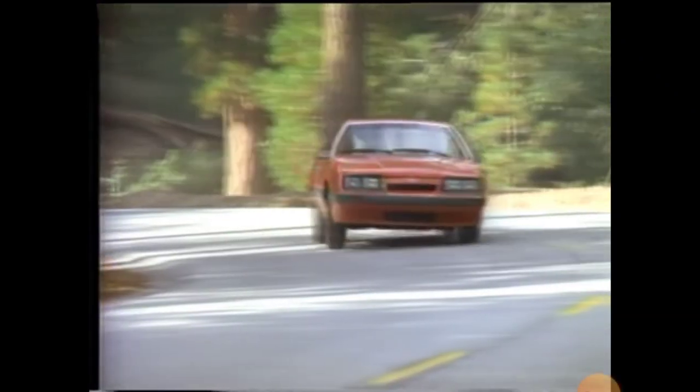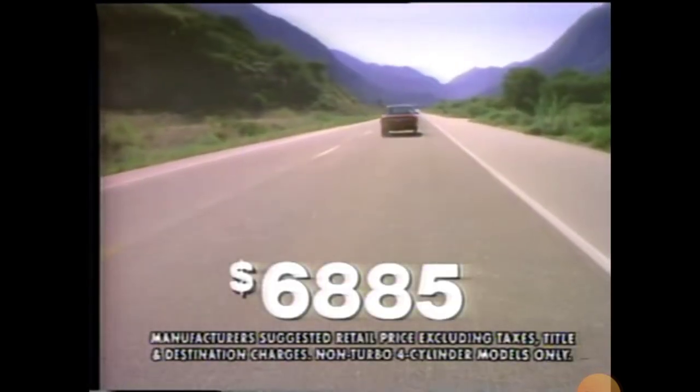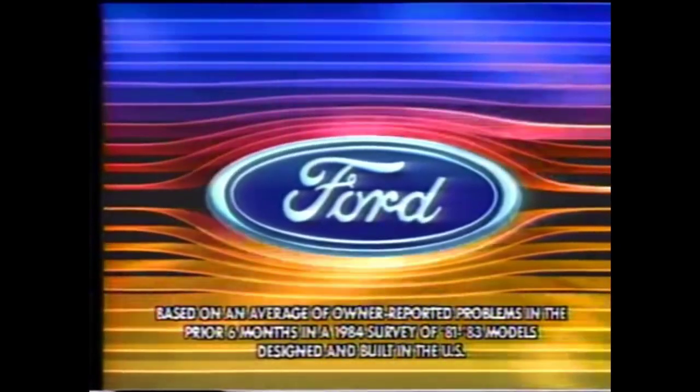This is a Mustang LX that comes with reclining bucket seats, AM-FM stereo with premium sound, power steering, power brakes, power door locks, interval wipers, speed control, and styled wheels. And it goes for less than $6,900. Mustang LX. Have you driven the best-built American cars? Have you driven a Ford?